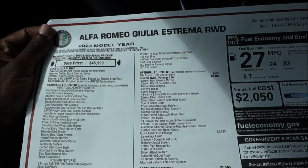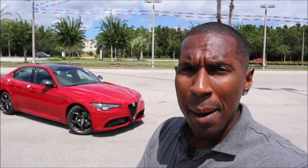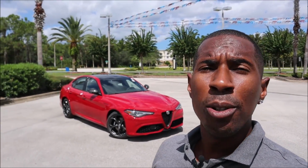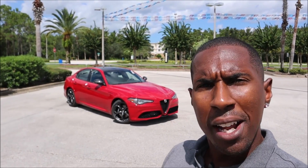We're going to have to get a hold of the Stelvio as well, but what do you guys think so far? Guys, so at $58,000, what do you guys think about the Estrema, which is more like a TI Sport Carbon? You get all the carbon, you get all the leather, you get the active suspension and all that good stuff. What do you guys think? How do you like the Estrema model, and do you think it stands out enough from the Veloces? Let me know down in the comments below.